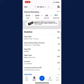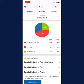I had ham. So let's see how we fared on this one. So yeah, just as I thought. My fat intake was way high on this day, on December 4th. If you have a really heavy workout, where you're lifting really heavy, a little extra fat like this isn't bad. I don't think I did that this day, so I just kind of messed this one up.